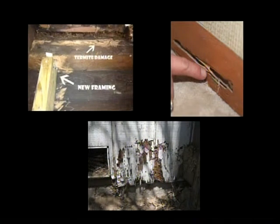Termites can be controlled fairly easily. A termite company can come out and treat the ground. They put termite traps in the ground, or they inject poison into the ground all the way around the house, and they can be treated very well. The problem is the damage they left behind once they've been found. If it's extensive and structural, it needs to be repaired.